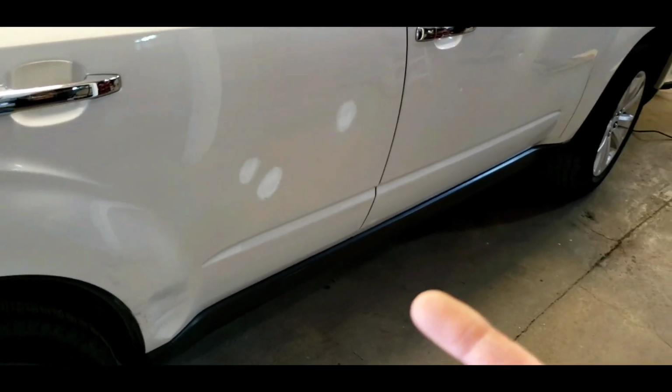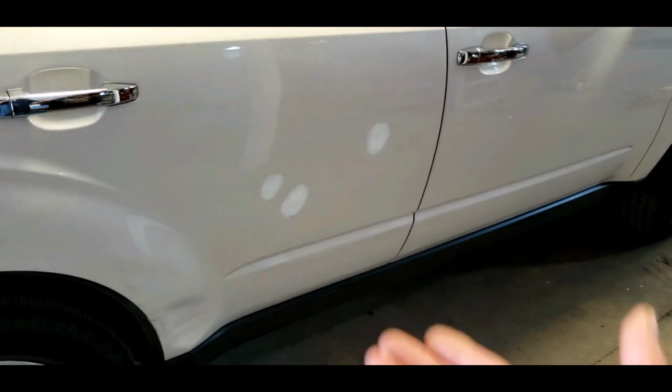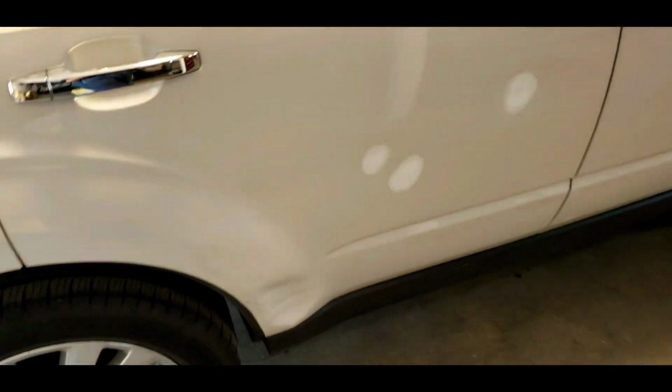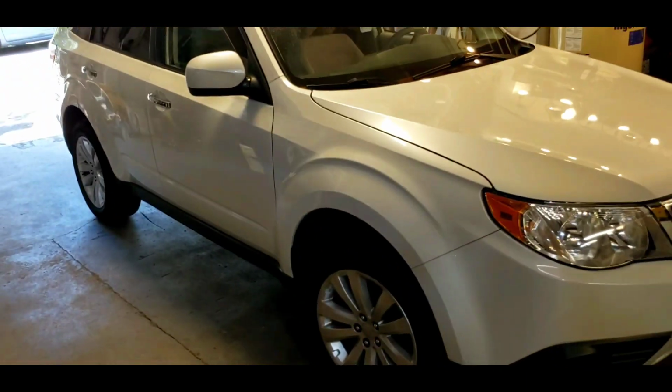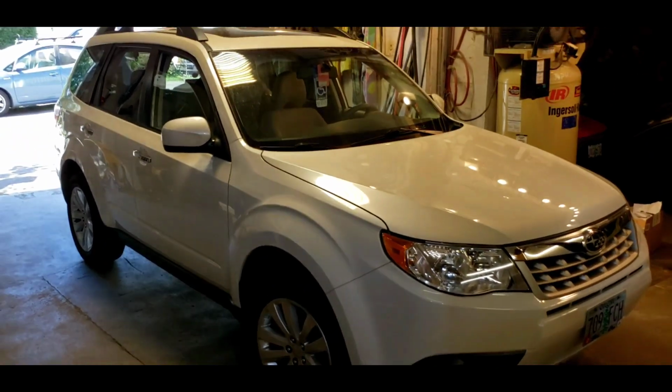I know it's not a match. I don't think I'll ever get it to match. This is a pearl white, and that is just a flat white, but it's protected. The car looks good. I think she's going to be happy. It just looks so much better from 20 feet. Let's stand 20 feet away. About right about here. All that just sort of blends in. Doesn't catch your eye anymore.